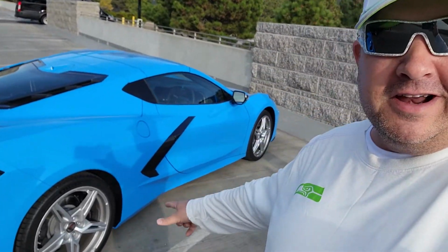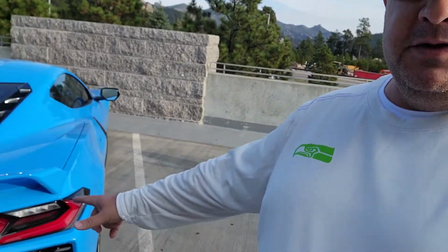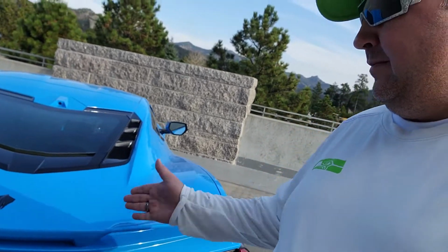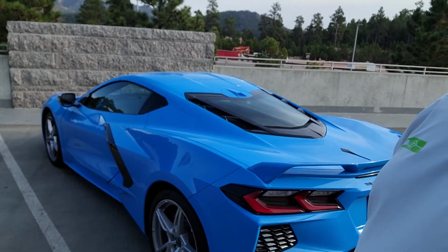So yeah, this is my new car here. It's the 2020 Corvette, mid-engine C8 Corvette. As you guys can see, it's in Rapid Blue. I did get the wing paint matched here. Some people didn't like it, but I like it because it kind of blends into the car. Here's more of the Corvette here. You can see the body styling on here.